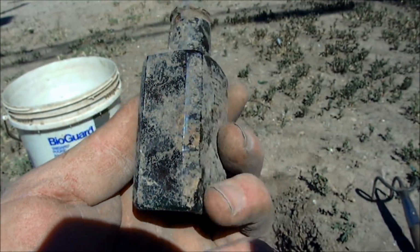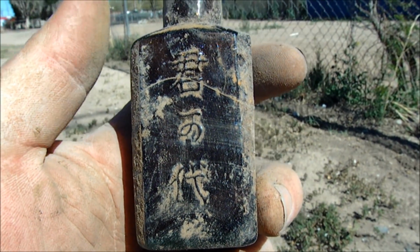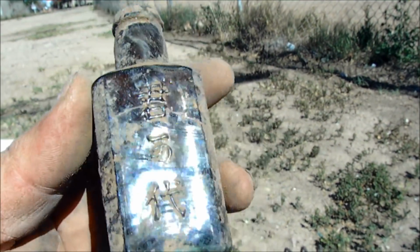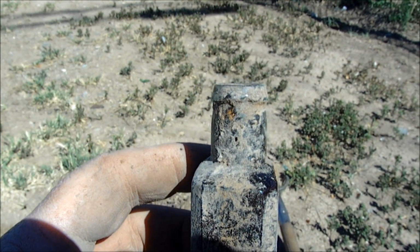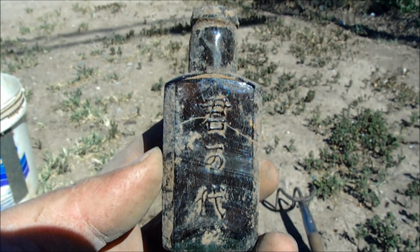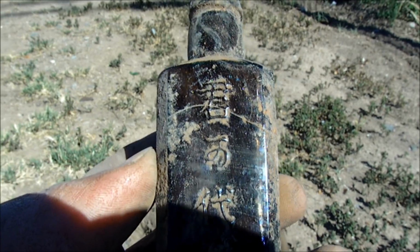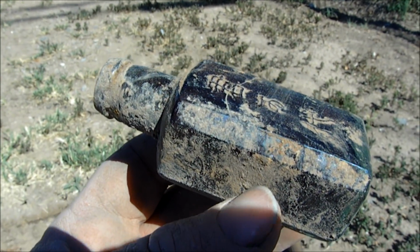It's blown in the mold. It's got this embossed on it. These are usually hair dye or something like that. They made them blown in the mold way up into the 40s. These are found in Southern California and Hawaii. I've never found one quite like it though. They're usually smaller than this.